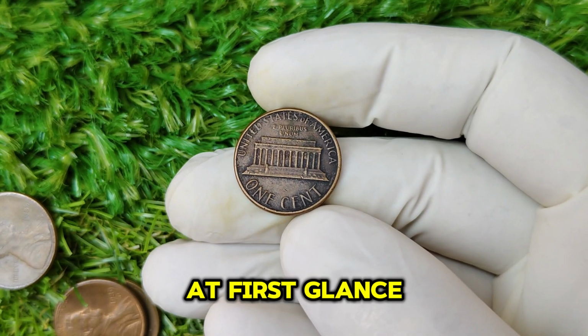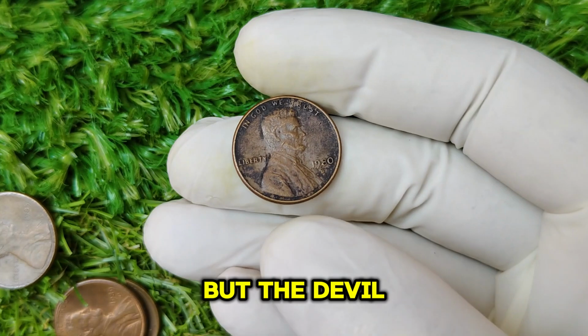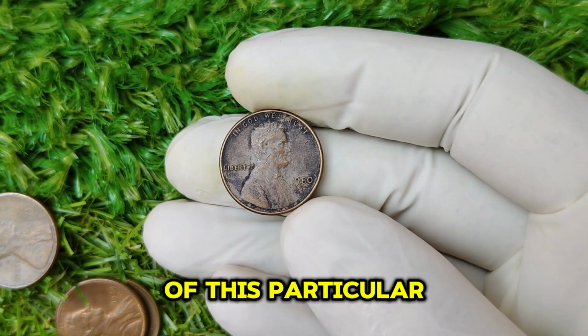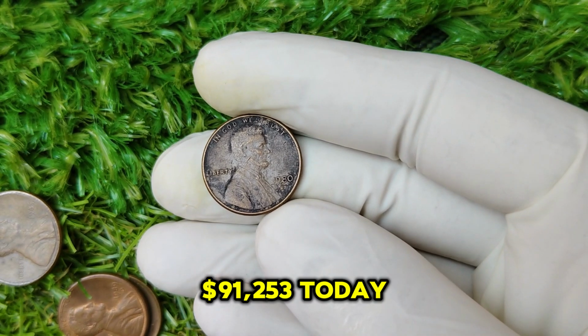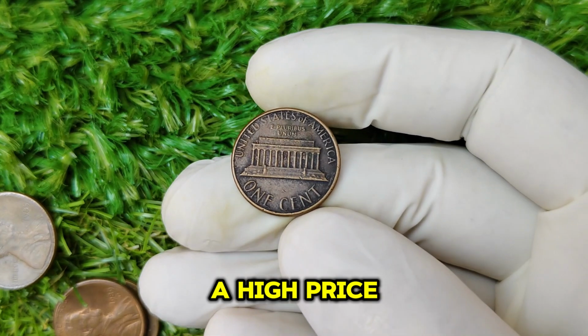At first glance, the 1980 penny looks like your ordinary copper-plated zinc coin, but the devil is in the details. Several factors contribute to the sky-high value of this particular penny. Let's dive into what makes this specific penny worth $91,253 today. There are several key reasons collectors are willing to pay such a high price for this coin.